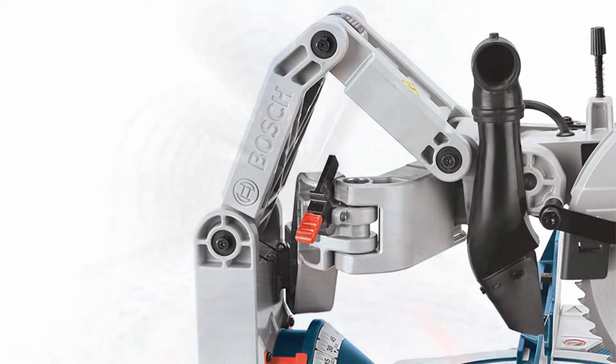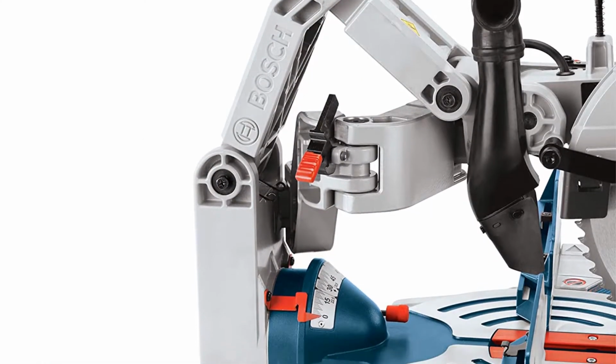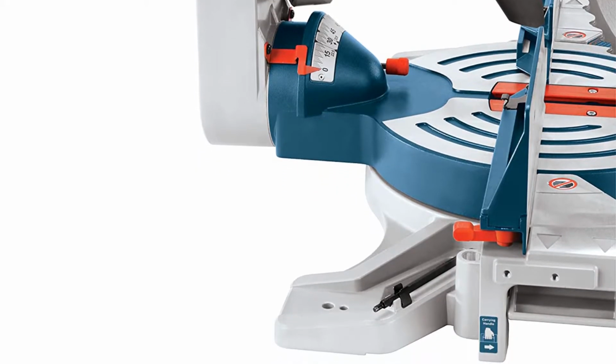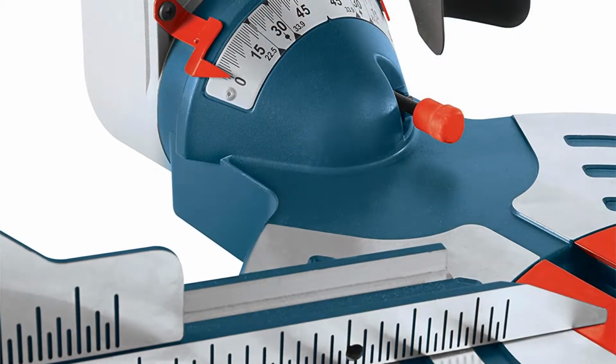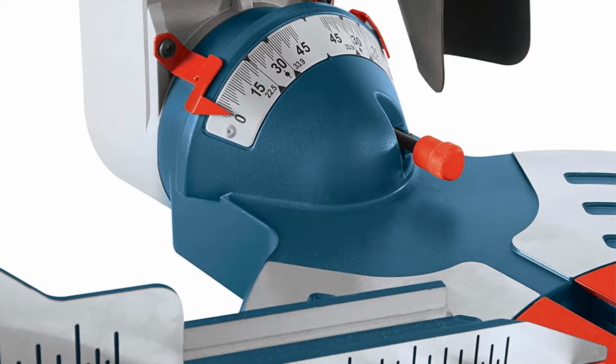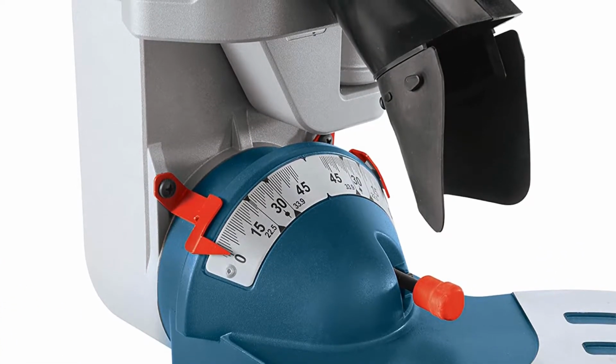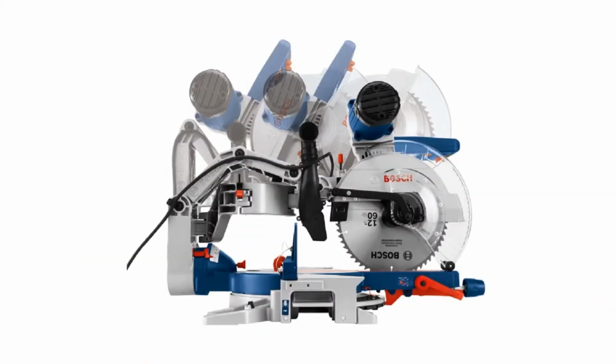Number 3. Our third best pick is the Bosch GCM12SD 12-inch dual bevel sliding miter saw. While more expensive than the DeWalt, the Bosch GCM12SD is a professional-grade dual bevel sliding compound miter saw and includes a variety of extra features. The 15-amp 3800 RPM motor won't bog down and the saw is capable of cutting thick material.